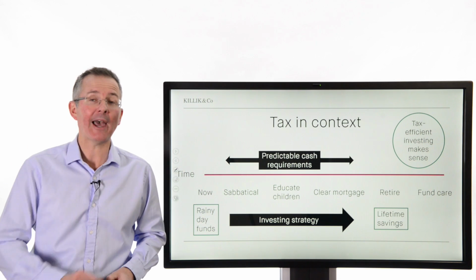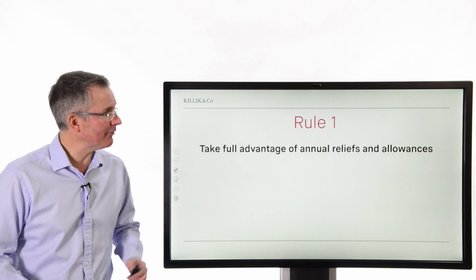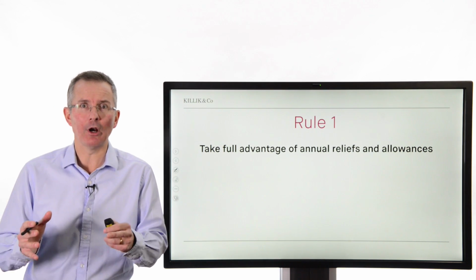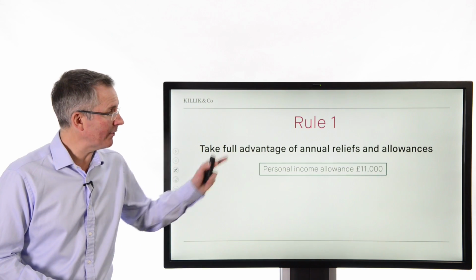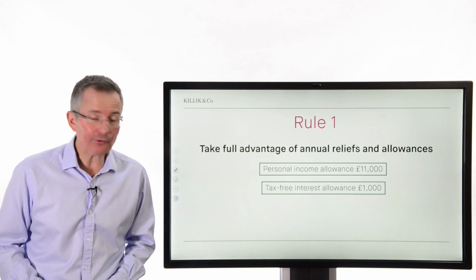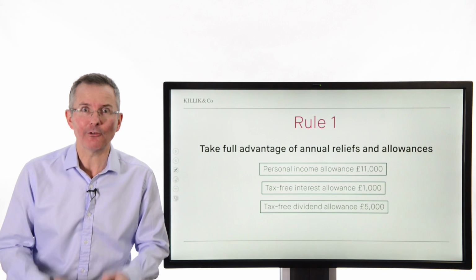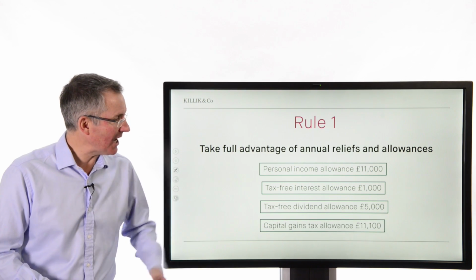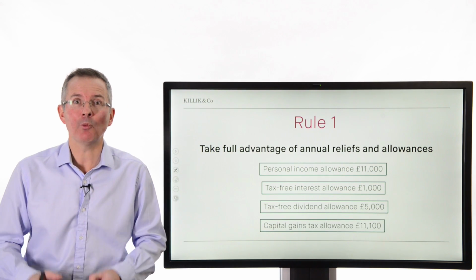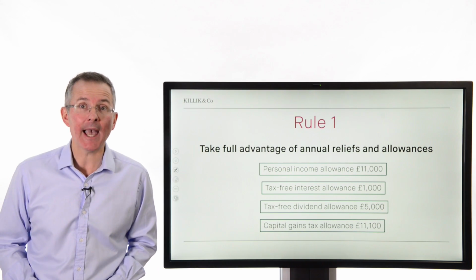So what are some tax-efficient ideas? In very much a summary form here, rule number 1: take full advantage of annual reliefs and allowances, and there are lots more of them than there used to be. So we've got a personal income tax allowance of £11,000. You've got a tax-free interest allowance of £1,000. You've got a tax-free dividend allowance of £5,000 and a capital gains tax allowance of £11,100. Why not try and use all of them as often as you can?